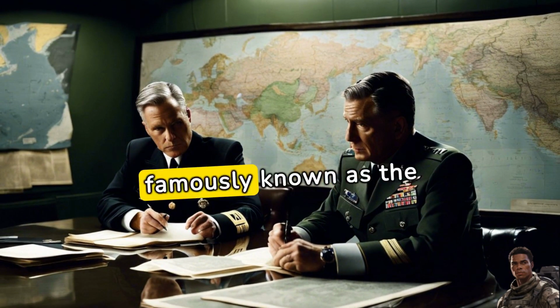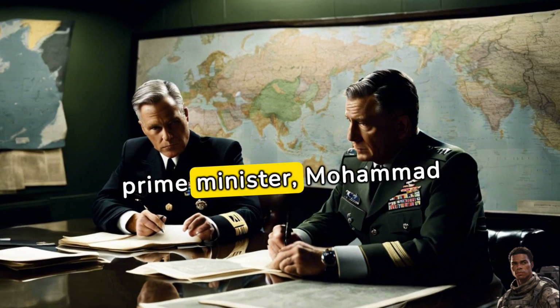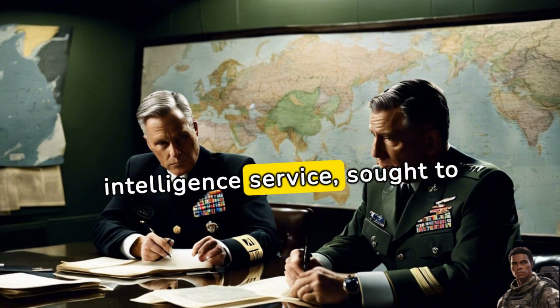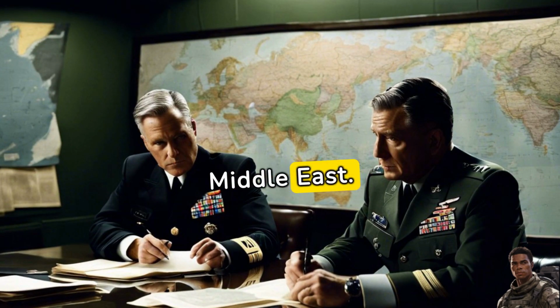Operation Ajax, famously known as the CIA's coup in Iran, was a covert operation that overthrew Iran's elected Prime Minister, Mohammad Mossadegh. This operation, orchestrated by the CIA and the British Intelligence Service, sought to restore the power of the pro-Western Shah, which marked a pivotal moment in the history of the Middle East.